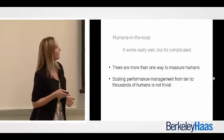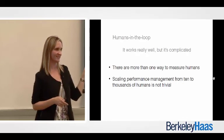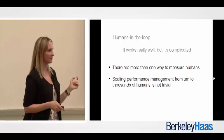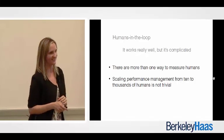Anyways, in conclusion, there are two lessons we learned. There's more than one way to evaluate a human, especially if it's a human in the loop. And when you scale performance management, it's very non-trivial, but it's possible.